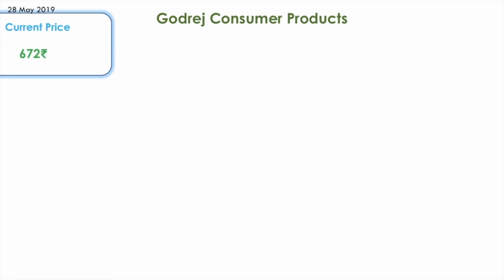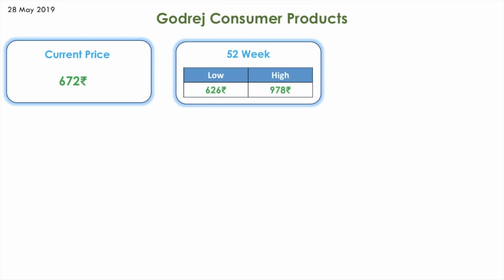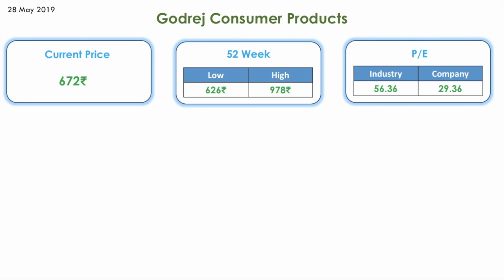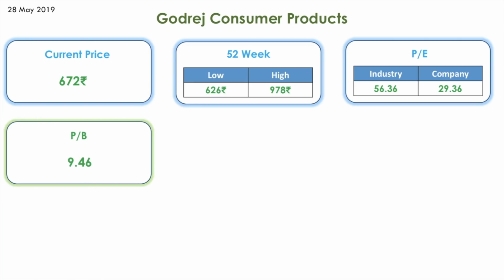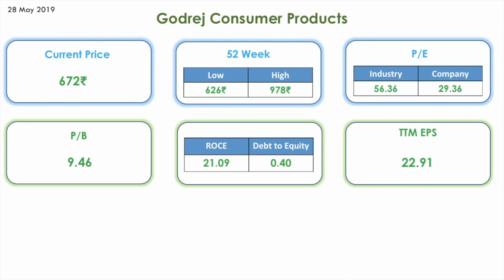The stock prices are as of 28th May 2019. First one in the list is Godrej Consumer Products. Its current share price is 672 rupees. The 52-week low is 626 whereas the high is 978. The industry PE is 56 whereas the company PE is 29. The PB is 9. The ROCE is 21 whereas the debt to equity is 0.40. The TTM EPS is 22.